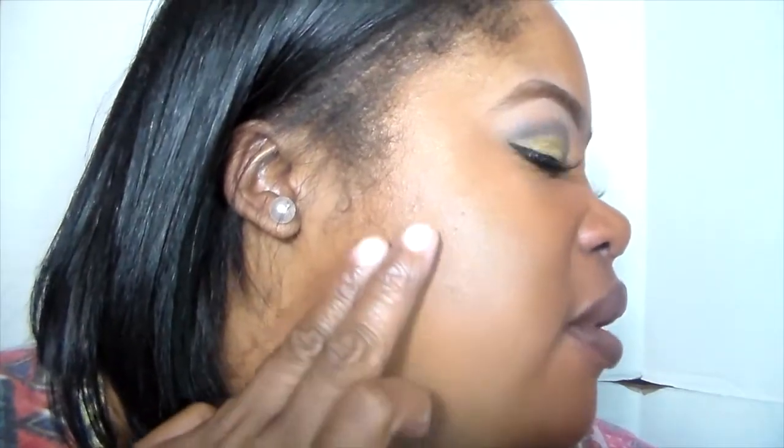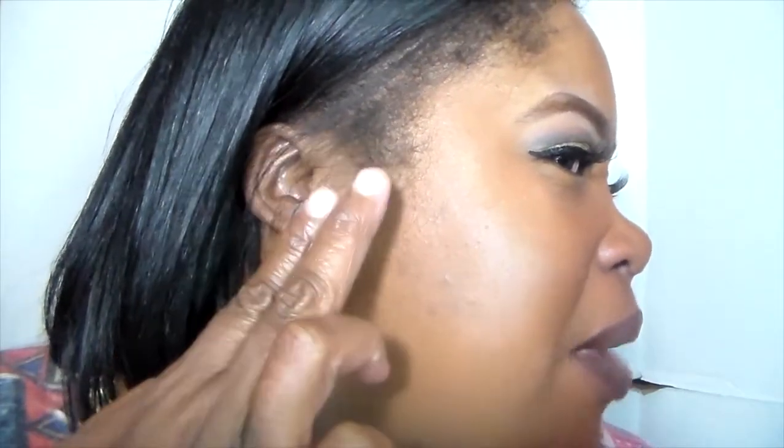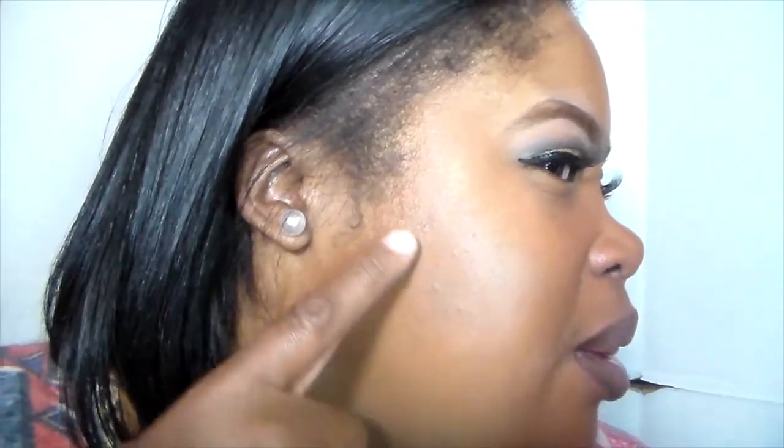It has rubbed off. Okay, and then if you look on my cheeks, where I have my dark spots, it's peeking through. It's really peeking through, like right there. This is after just 7 hours. So imagine what it will look like after 24 hours.